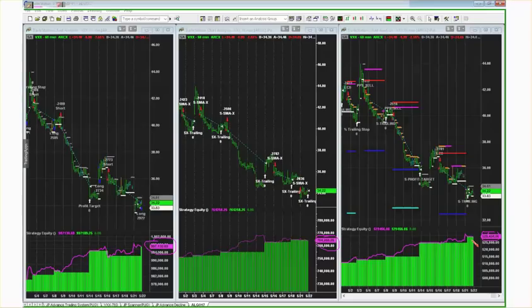Well, the first major difference that you're going to see is this particular one went long here, and this one did not go long, and this one did not go long. So this is a long and a short. This is short only, and this is short only. All right? That's the big difference. Both of these are short only.